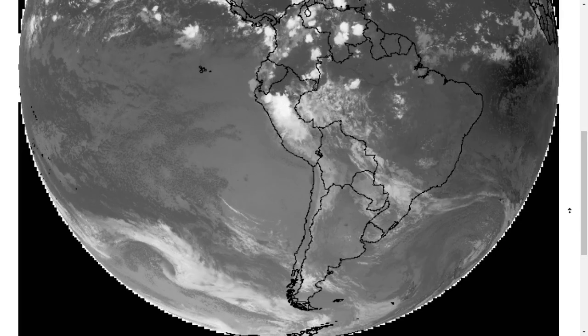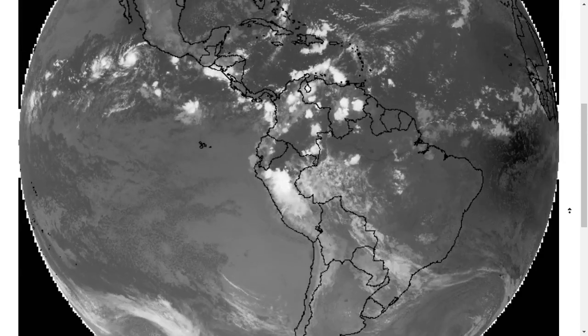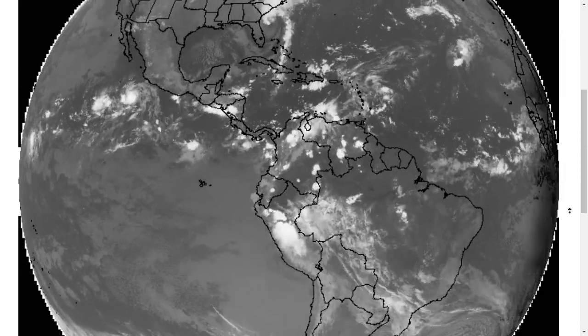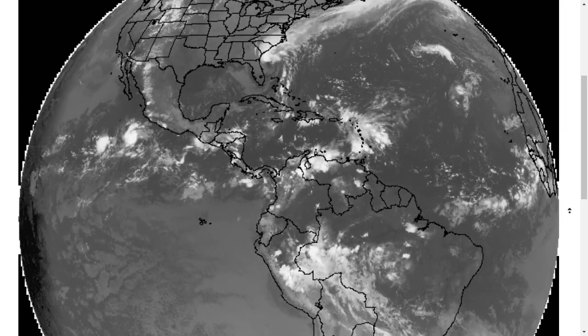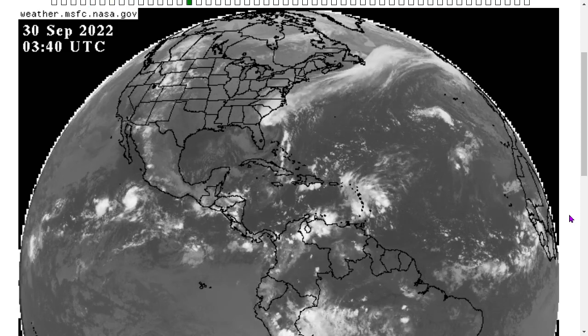Next, looking at the clouds and fog over the western world. That's the 3.9 nanometer radiation, part of the infrared spectrum, and some rapid cloud nucleation happening there in northern South America.